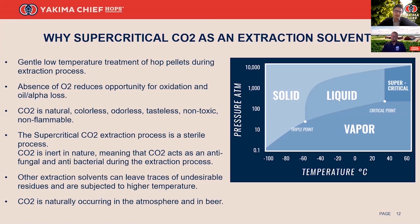CO2 is natural, colorless, odorless, tasteless, non-toxic, non-flammable. It's also sterile. So if there are any microbial issues, that's going to be wiped out in the process as well. And then you can use other solvents to extract hops. Back in the old days, nasty chemicals like hexane and methylene chloride were used, but they've all fallen out of favor for CO2, which is nice, a nice green product to use and naturally occurring. So next slide, please, Zoltan.